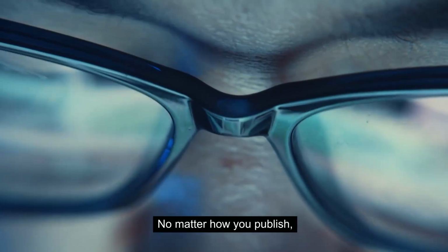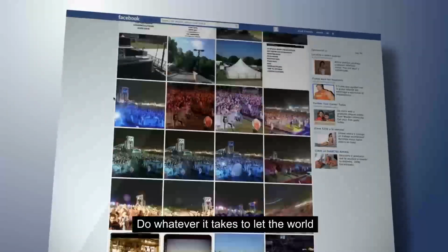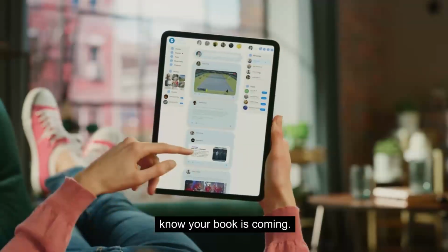Step 8. Shout it from the rooftops. No matter how you publish, you got to get the word out. Use social media, go to talks, do whatever it takes to let the world know your book is coming.